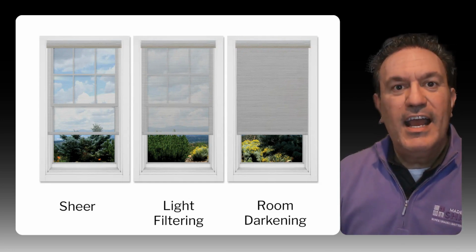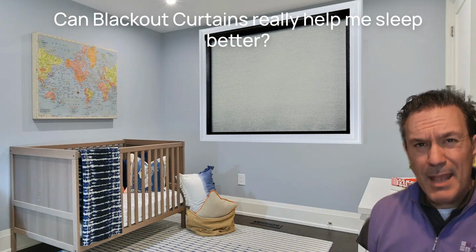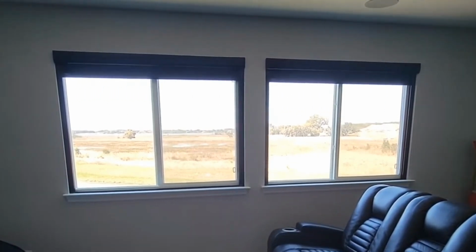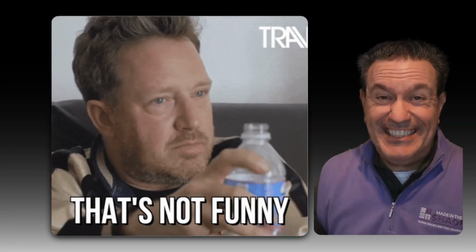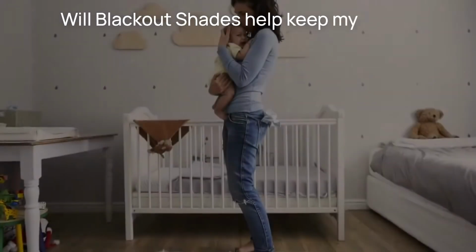Number 3, can blackout curtains really help me sleep better? Absolutely. Studies have shown that excess light at night can mess with your melatonin levels. And if you don't know what melatonin is, then you've been living in the dark ages, making it harder to fall and stay asleep.